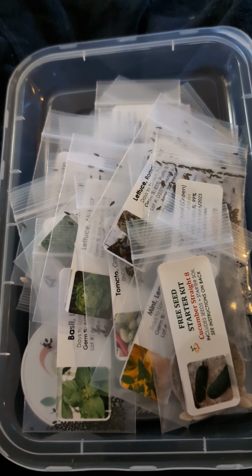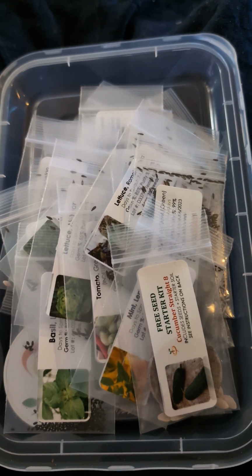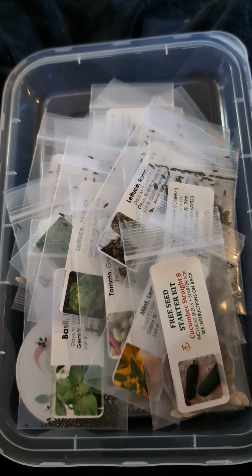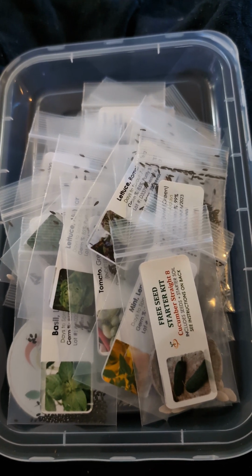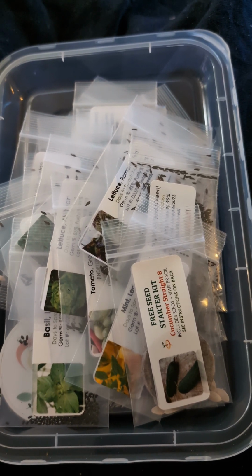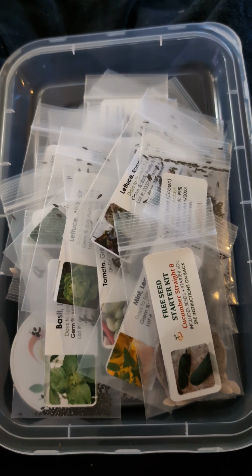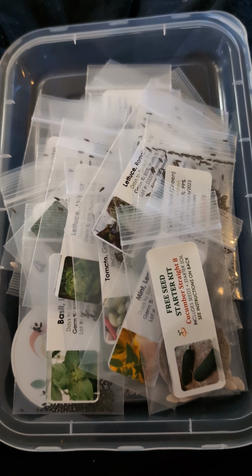Actually, I get big orders from Tradewinds Fruit too when I get seeds. I'll buy two or three orders at a time because I see stuff at Tradewinds. I get so happy when I see stuff that I want to grow. And then I have to remember I live in an apartment. Yeah, and Tradewinds, I love that and it makes me happy. And Seeds Now, they make me happy, and Park Seed, my favorite seed companies.